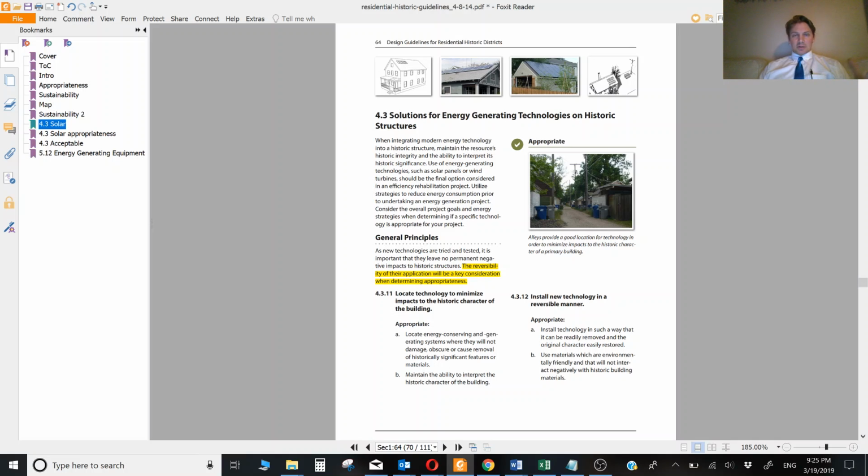So when you add solar, it needs to be reversible, right? Just putting in completely new permanent structures, that's not what the historic district wants. They want it to be historic. They want it to be reversible. All modern solar panel installations are reversible. They're on top of the roof. They can be taken off in 30, 40 years.